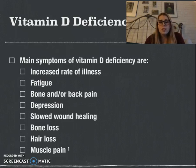Vitamin D deficiency has quite a few symptoms: increased rate of illness, fatigue, bone and back pain, depression, slowed wound healing, bone loss, hair loss, muscle pain. So nothing that anybody wants to ever have to deal with, especially altogether.